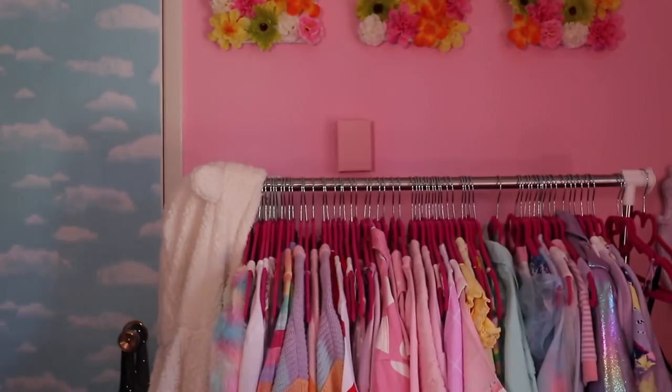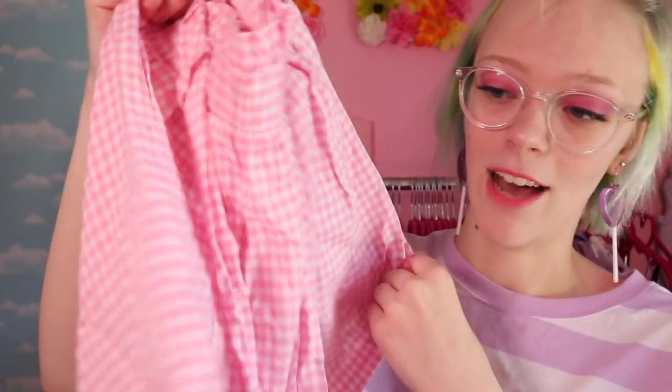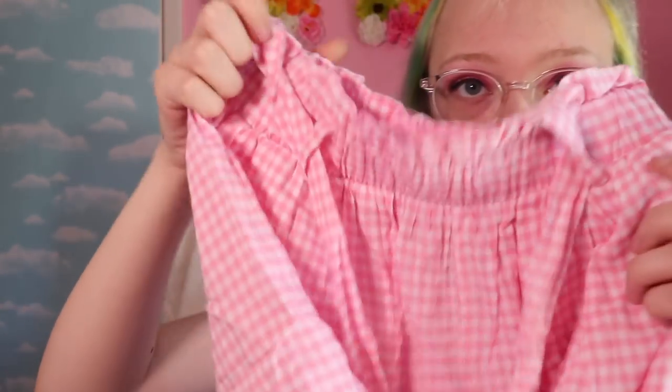I was also really excited when I found out that their shorts fit my tiny little waist. So I got a few pairs of shorts. I got these really cute gingham pink shorts that come with a little band, and they were actually on sale. They were like $5 and they have pockets, but look how cute those are. The little cinched waist, it's got some ruffles. I definitely need to wear white shorts maybe underneath, but they're really cute.